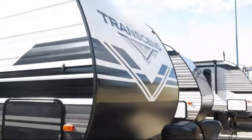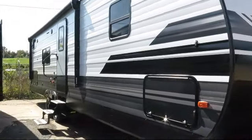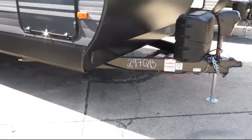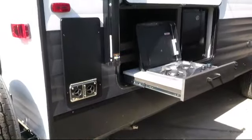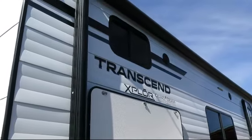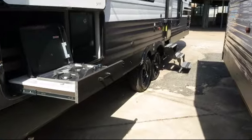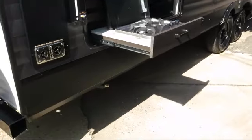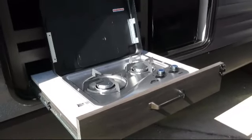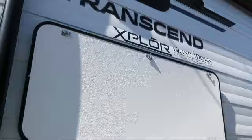two with cup holders, vanity with sink, battery disconnect, overhead kitchen storage, bathroom cabinet with mirror, LED interior lighting, pull-out spray faucet, big corner shower, bathroom toilet, underbed storage, three burner range, AM, FM, CD, DVD, Bluetooth stereo system, booth dinette.